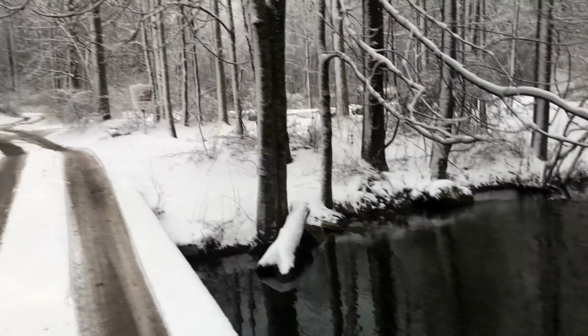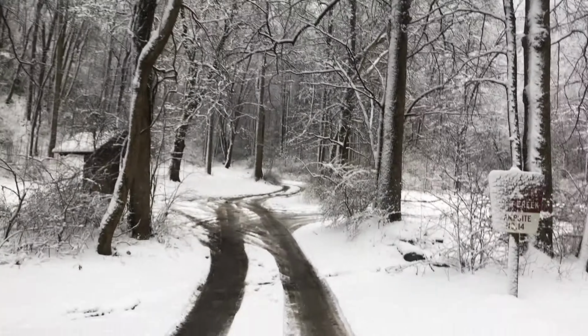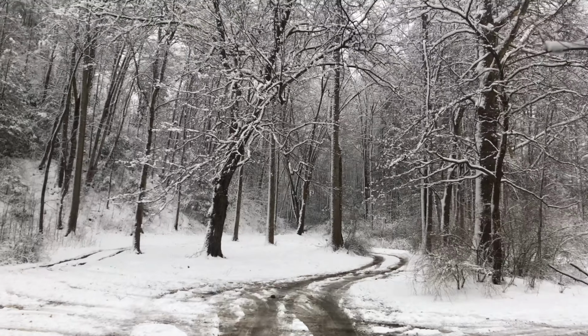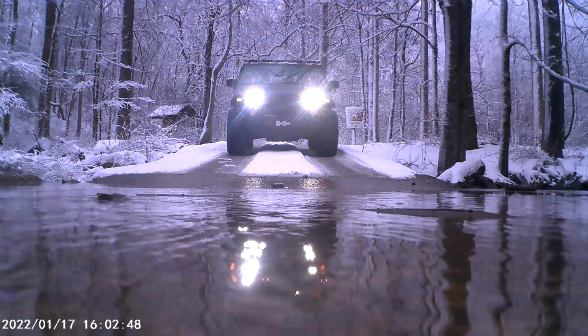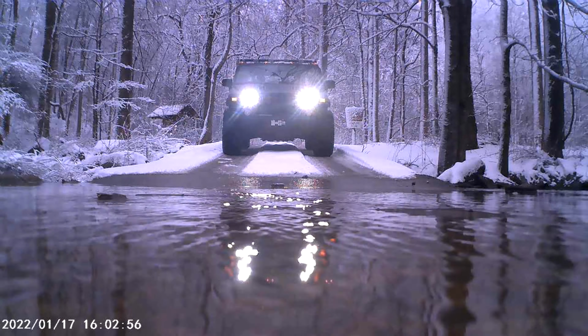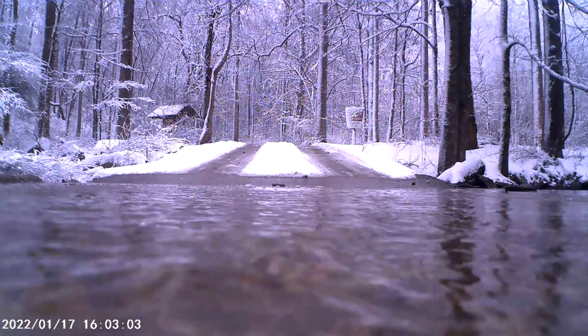So far, so good. But if you know anything about trail riding, sometimes it's easier to get into trouble than to get out of it. So let's see how things go when we turn around. Pretty smooth sailing. Until we decide to try to go forward. Well, we made it through.